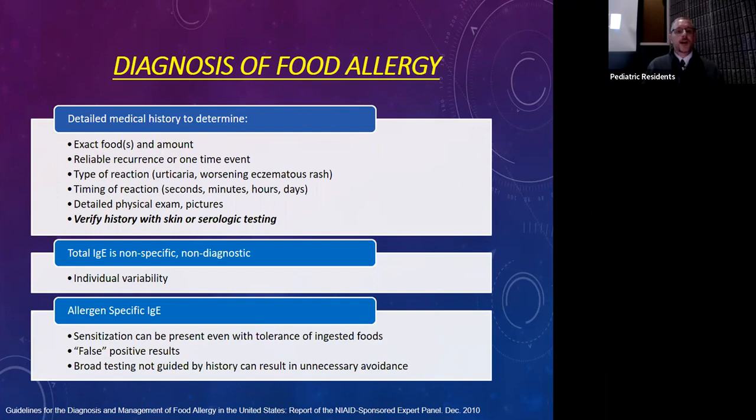Was this a reliable recurrence? So it happened the first and second time they tried it and they've since avoided. Was it a one-time thing and they had hives that lasted for days, but they used to eat that food just fine? Timing of the reaction: was it hives, urticaria? Was it a worsening eczematous rash or worsening of their atopic dermatitis? When did it happen? Was it days after they ate it and they said, that's the only new thing we had this week? Or was it relatively immediate?